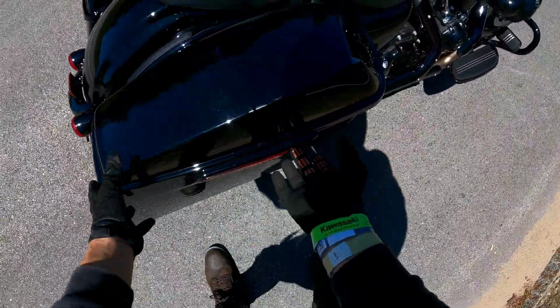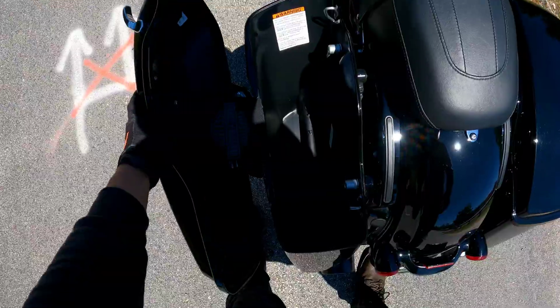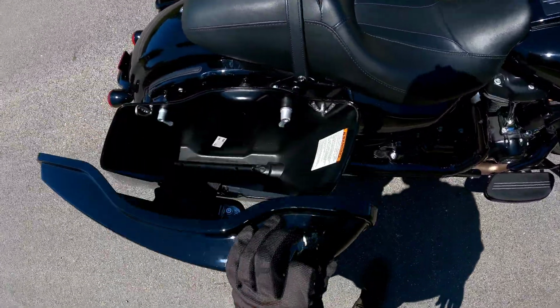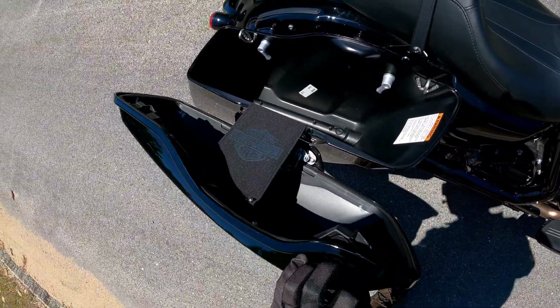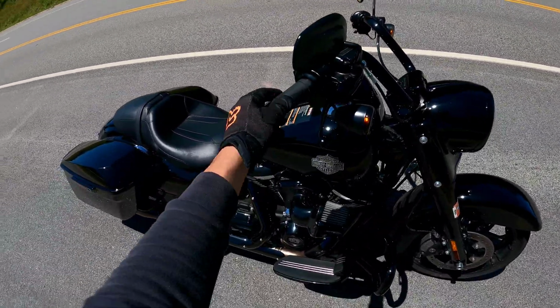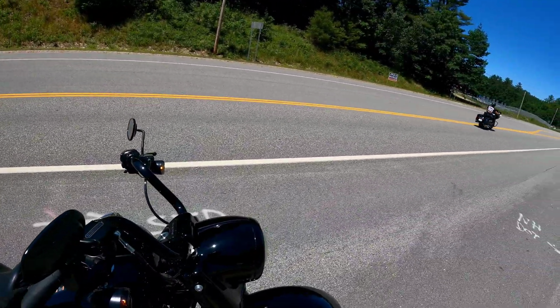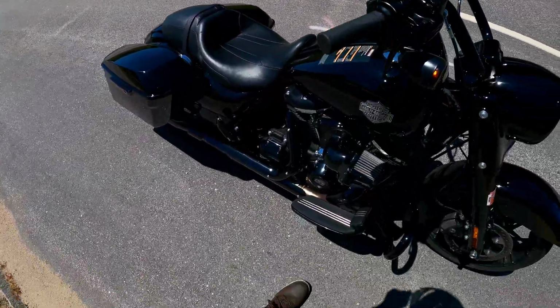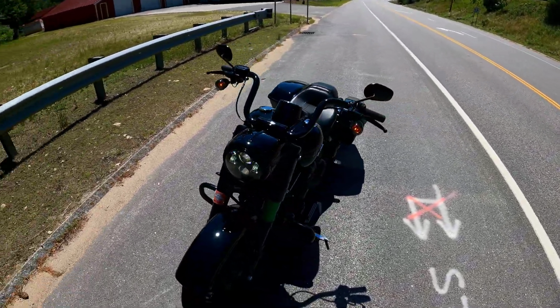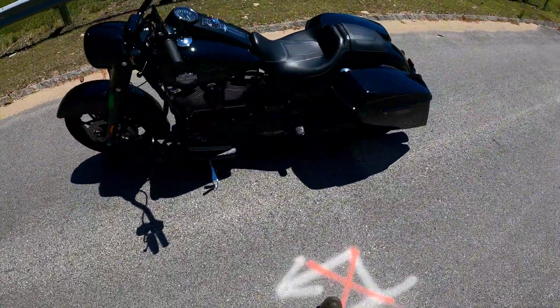So you got your saddlebags here. Check that out. That's cool. You got your latches here. Plenty of space for everything. Very nice. Yes, sir. The old classic Road King.